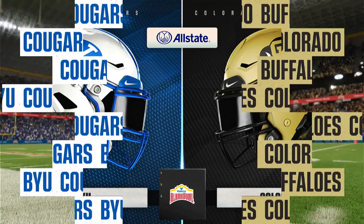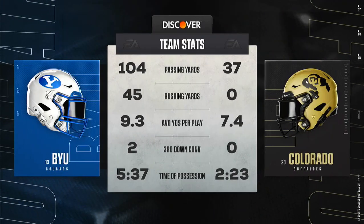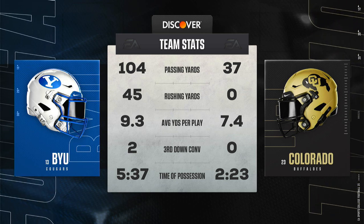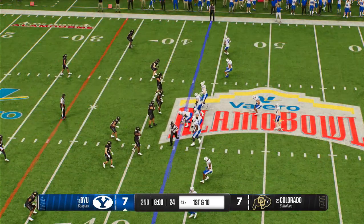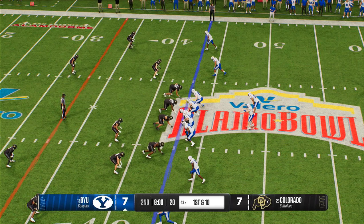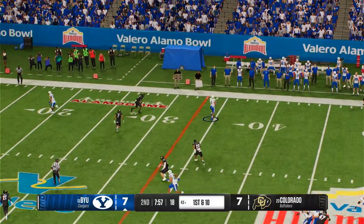Entertaining first quarter, and we are all locked up after one as we take a quick look at some stats. They fought to a standstill in the first. Let's see who gets the edge early in the second. 6th play of the drive coming up. Looking for a man. It's Retzlaff.